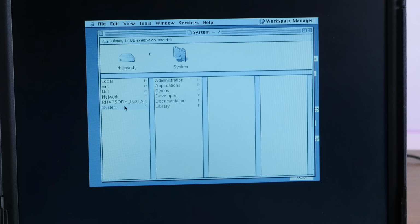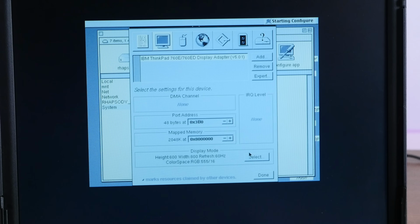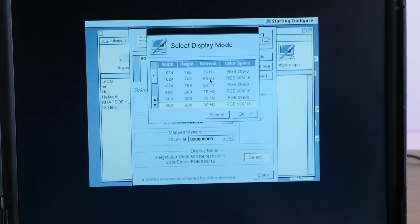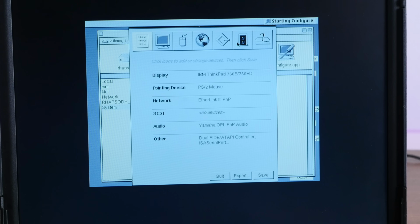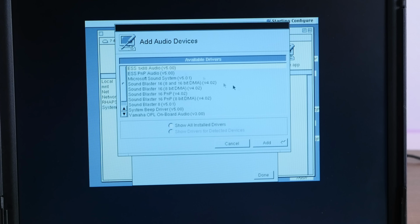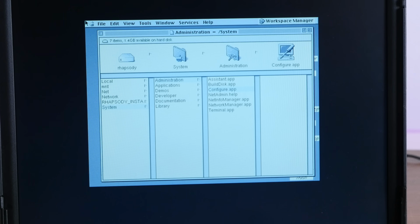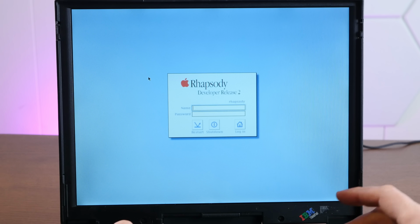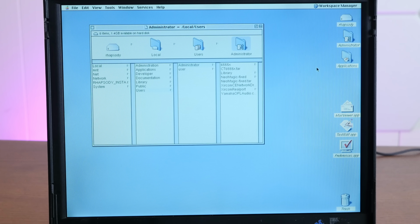So let's go into system configuration. Change the driver to the ThinkPad 760 version. And change the resolution to 1024 by 768, 16-bit, 60 hertz. While we're in here, we'll set up audio because we do not have this Yamaha. Instead, this first ESS driver should work. Now we'll just have to restart. Oh, look at that. Glorious color. And here we are in Rhapsody running pretty well.